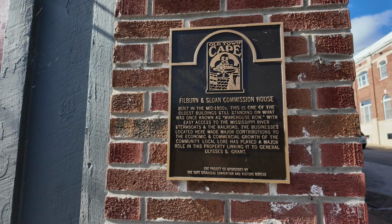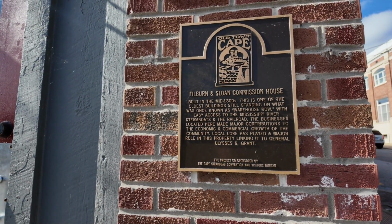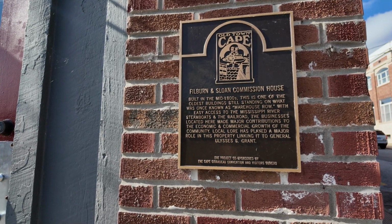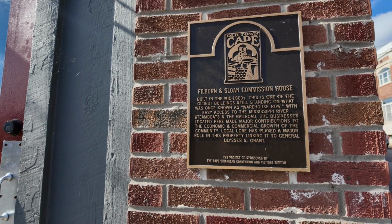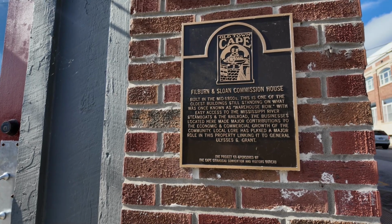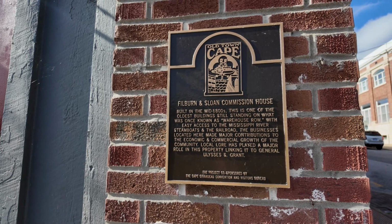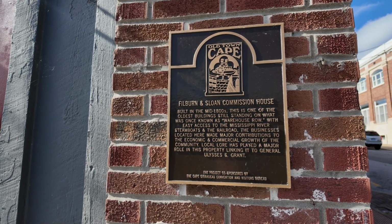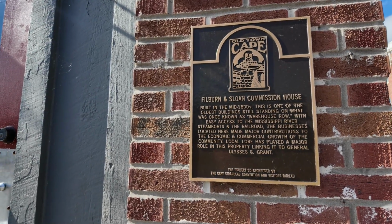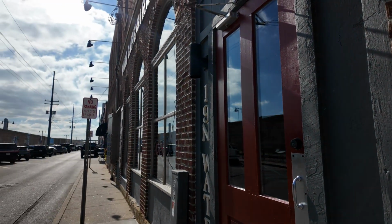This is the Filburn and Sloan Commission House, built in the mid-1800s. This is one of the oldest buildings still standing on what was once known as Warehouse Row, with easy access to the Mississippi River, steamboats, and the railroad. The businesses located here made major contributions to the economic and commercial growth of the community. Local lore has played a major role in this property, linking it to General Ulysses S. Grant, who we know was in Cape for quite some time.